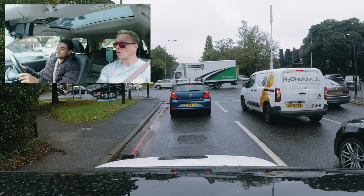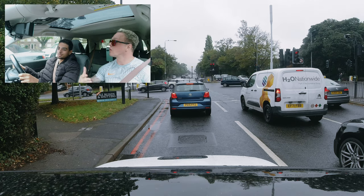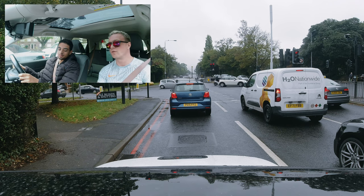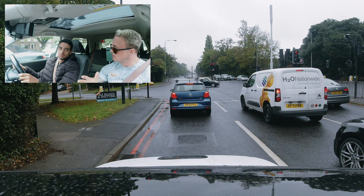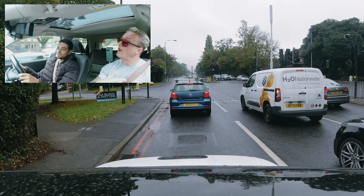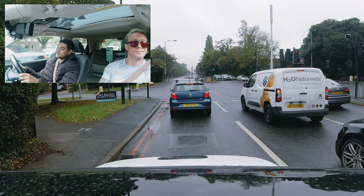Now, on a side note, if we do pick up the same minor driver fault, and it keeps happening like 3, 4, 5 times, it can develop into a serious driver fault, so definitely something to be aware of. Yes.